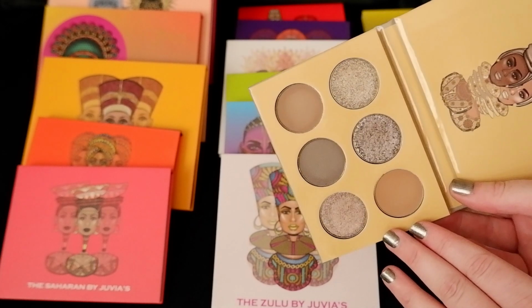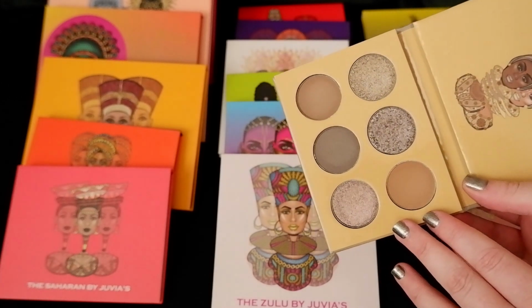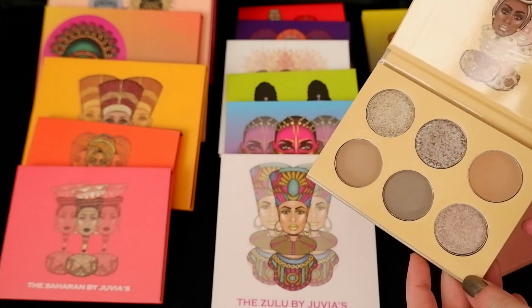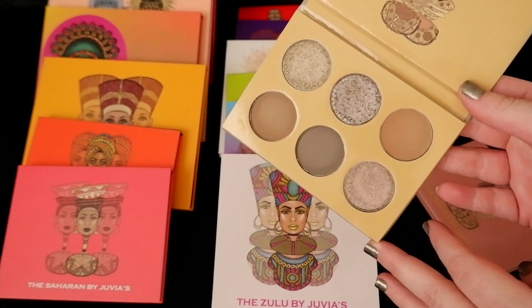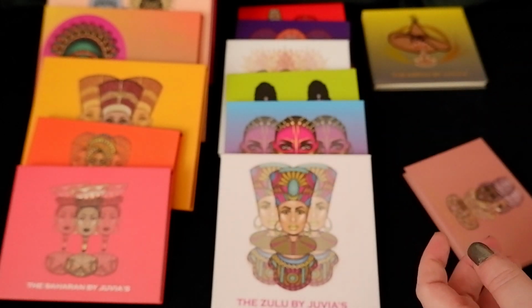That has happened to me in the past with other palettes where I've just liked them because I have the right undertone and the right depth of skin tone to like it. So I'm not sure this is going to be a must-have for everyone. But for me, this is exactly what I was looking for.